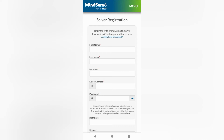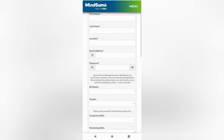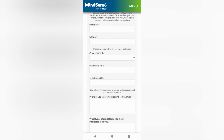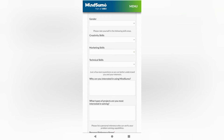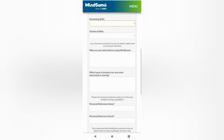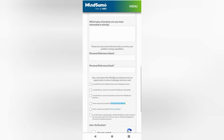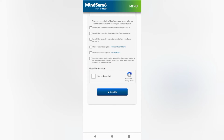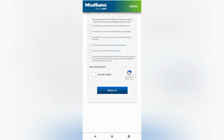Solver registration. You have to enter your first name, your last name, your location, email address and password, your birth date, gender, creativity skills, marketing skills, technical skills. Here, make sure you are above average proficiency. What types of projects are you most interested in solving? Check these boxes and click on I'm not a robot. Then sign up. You get to answer questions by searching these questions on the web, searching the internet for their answers, and get paid.